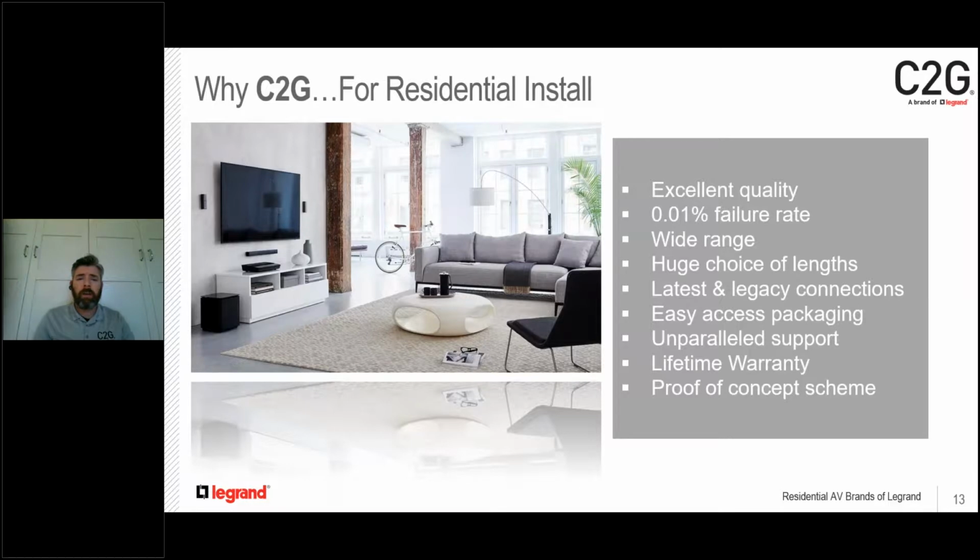So why C2G for residential install? Some of this is a little bit repetitive, and I make no apologies for that, but the cables are excellent quality at a sensible price. Our failure rate is exceptionally low. We haven't had any cables or adapted products returned within the UK market this year.